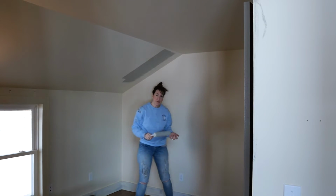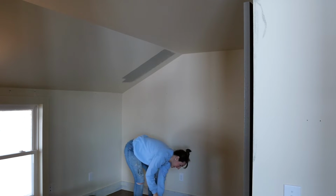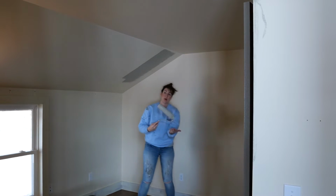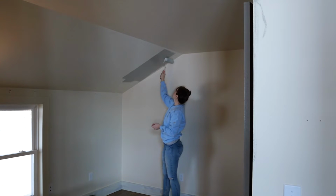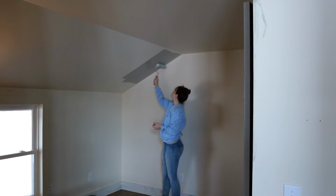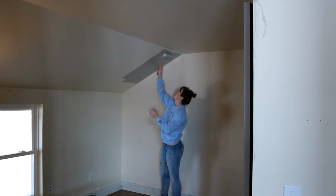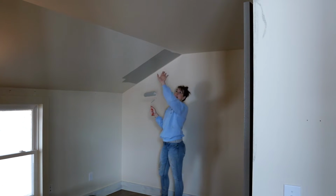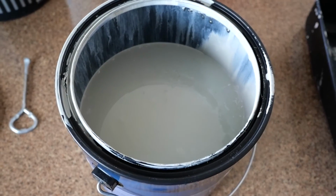Normally I would trim first and then roll, but I'm waiting on my trim work to dry, and I'm not going to try and paint up against wet paint. So we're just going to move on and roll first and then trim later. I'm only going to go up to where the angle stops, and it'll create height in this space, and then this will be ceiling.